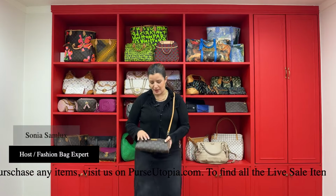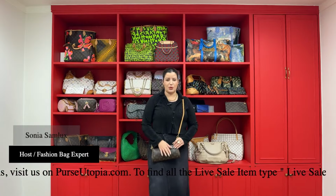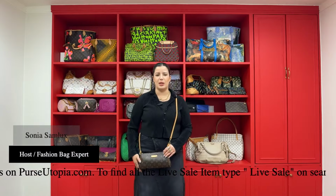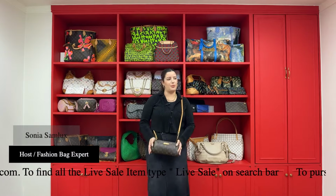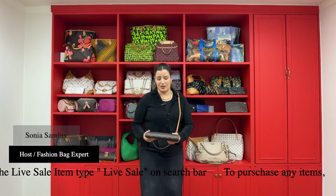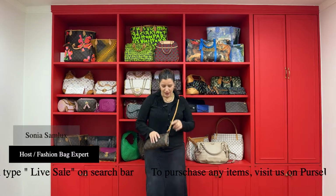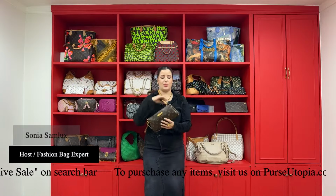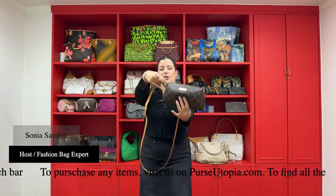Again, this is an Eva bag. What more can I say? This is a monogram. I think this exists also in Damier. Oh, we do have actually still Damier, so if you're interested, just check our website at Purse Utopia. And as I was saying, you can always remove the chain here. So it's pretty nice.